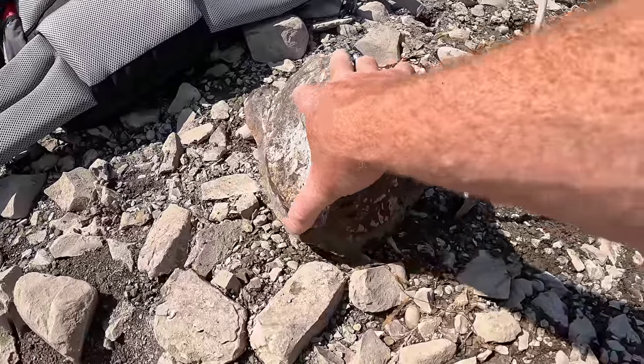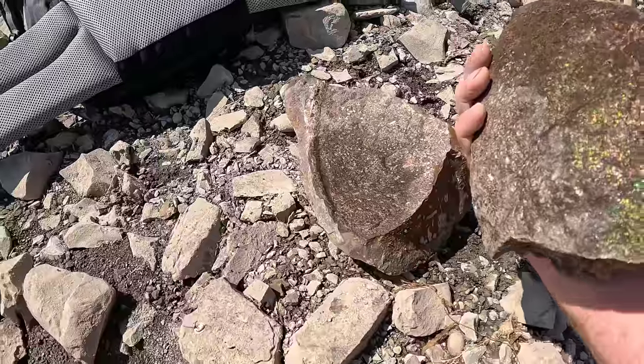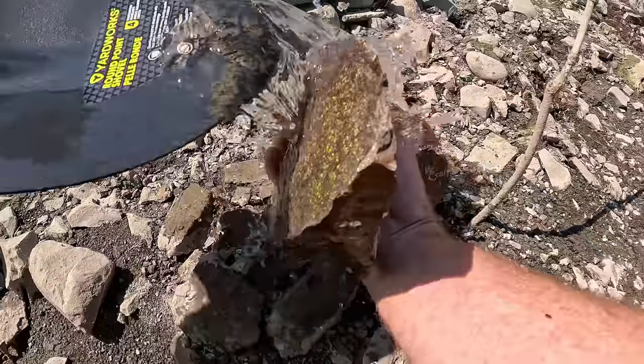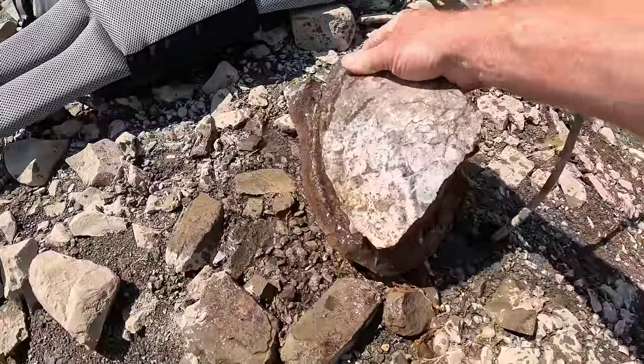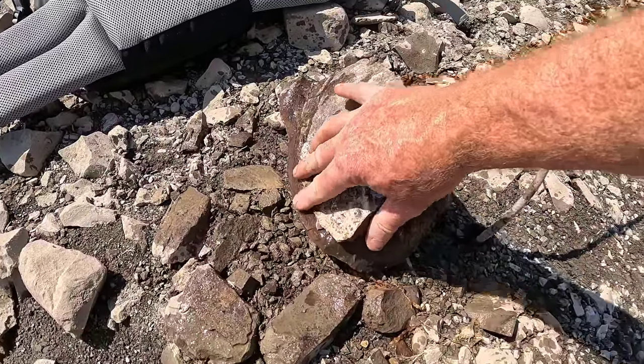Well, I managed to find the matching set here of two of the pieces that came down the hill. They come apart perfectly. You can see both sides. Oh, yeah. Great color on both sides. I think that's probably the tabletop piece I will bring home for me.